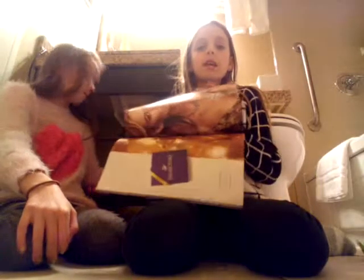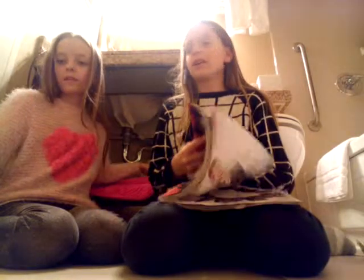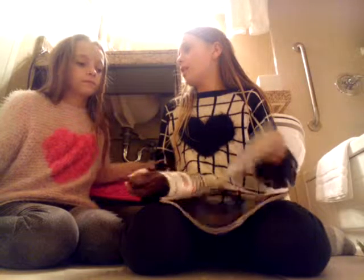It comes with a freebie inside normally. That was their Clinique thing, but that's in my bag also. I really should have brought my bag in here, but you know.